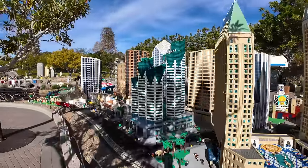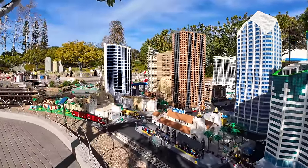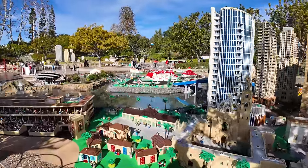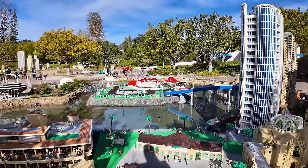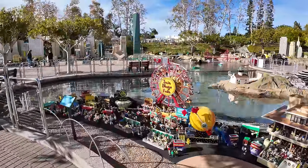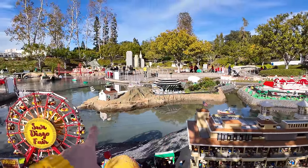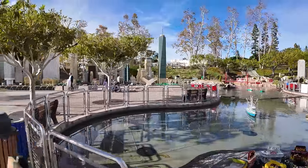They have the San Diego skyline here. This is one of the newer parts of Miniland. They keep building new areas. They used to have a Star Wars attraction, but no more. No more Star Wars in Miniland. But they've even got Coronado Island out there with the Hotel Del Coronado, the Coronado Bridge, the Del Mar racetracks, the San Diego Fair, many of San Diego's most popular attractions, the library at UCSD, University of California, San Diego, the Cabrillo National Monument Lighthouse at the end of Point Loma.